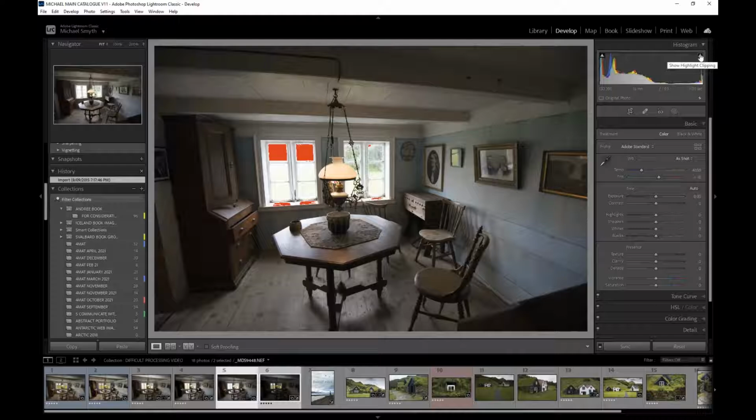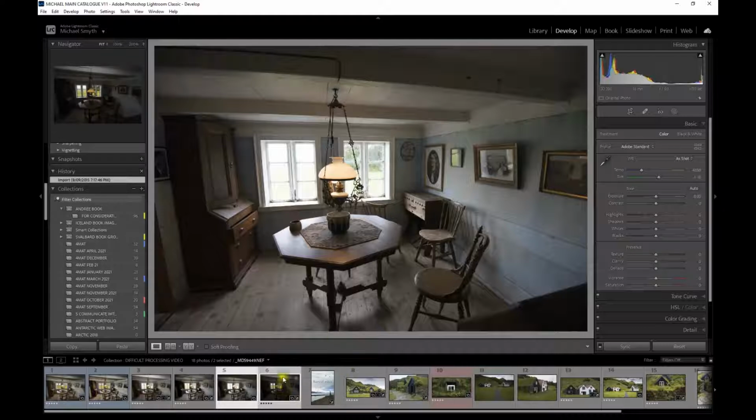Now, the next step I did was to combine those into an HDR, and there's a very good reason for doing this in Lightroom rather than Photoshop, and that is if you combine them into an HDR in Lightroom, the result is a digital negative file which retains all of the raw processing capabilities, whereas once you've gone into Photoshop you've lost that ability.